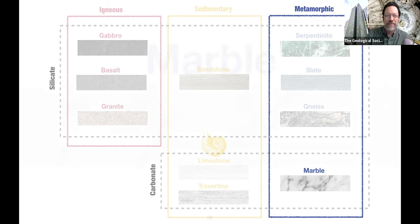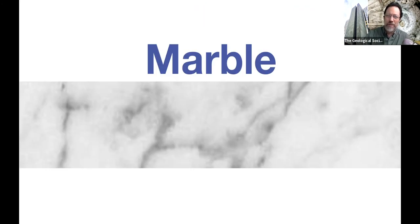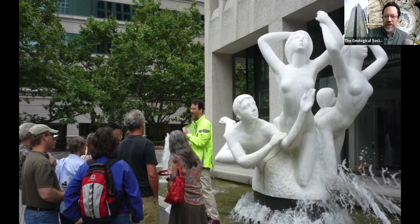It's anything but boring. This is Italian marble that's got a little bit of organic material maybe left over that leaves those gray marks. Here is a purer version without the organic material from Greece. I think it's the same marble that was used for the Parthenon, if I recall. Here in the statue, the Quest, which some people know as 3 groins in a fountain in front of one of the standard insurance buildings there.